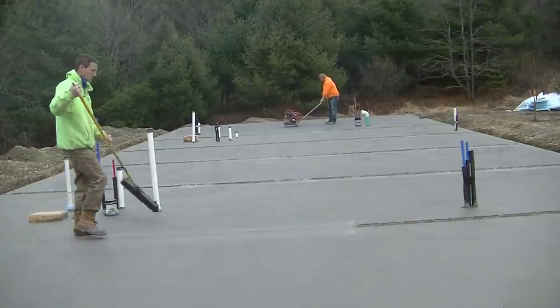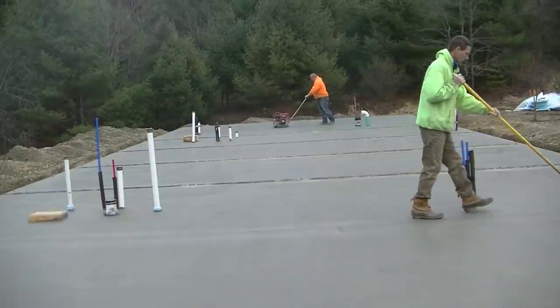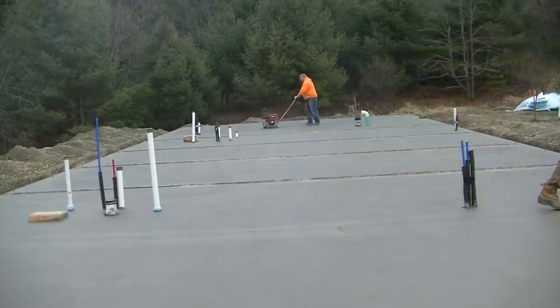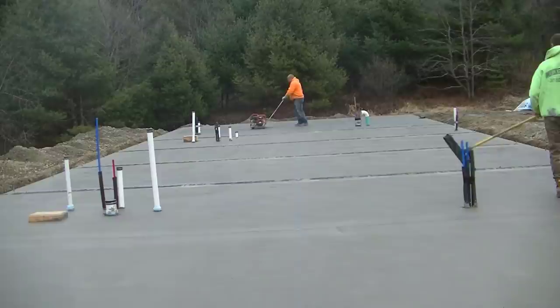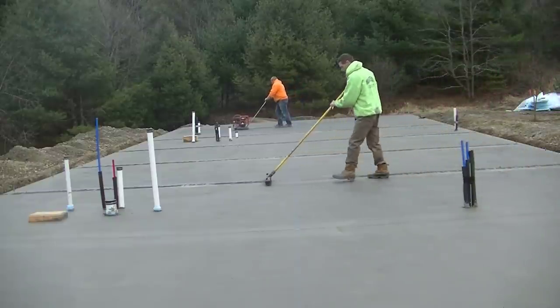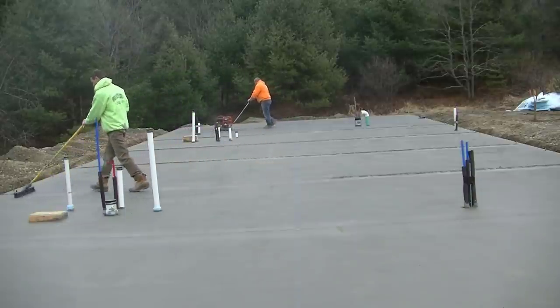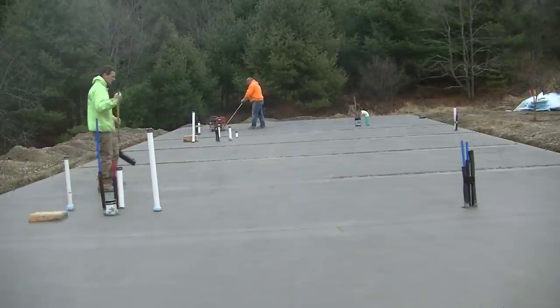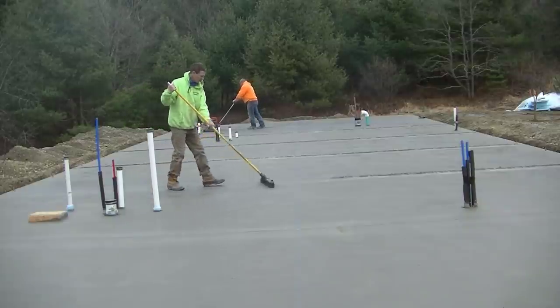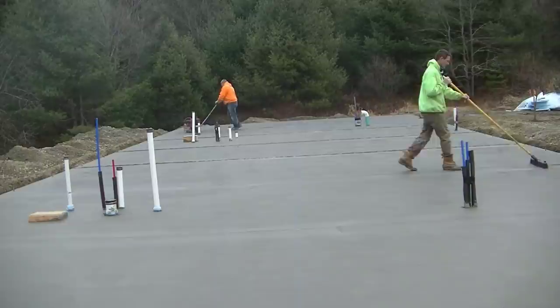So all I'm doing, you can see how much of a help I am, I'm just coming behind Luke and blowing off the dust. Just helping him out any way I can. I basically just stayed here today just to get the forms all stripped off so Luke wouldn't have to do that while he was finishing. But he would have done it if I'd asked him to. He just would have been here another hour or two longer.